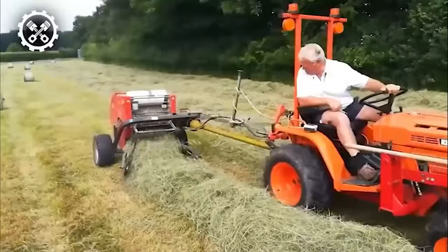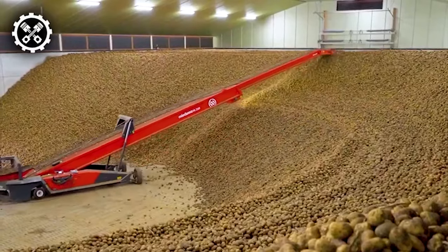Today, we'll be looking at advanced modern machines, taking farming to new heights.